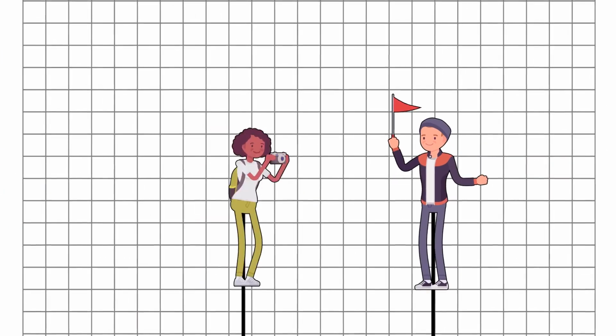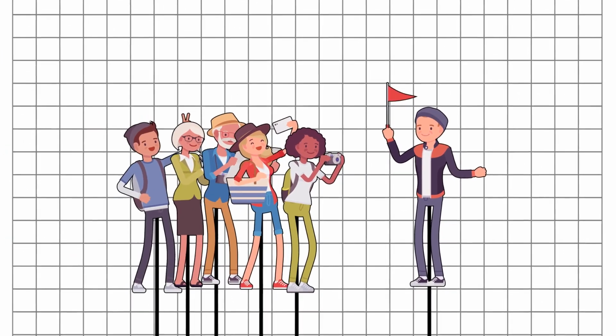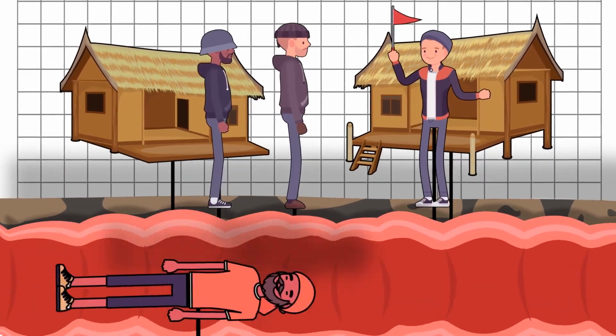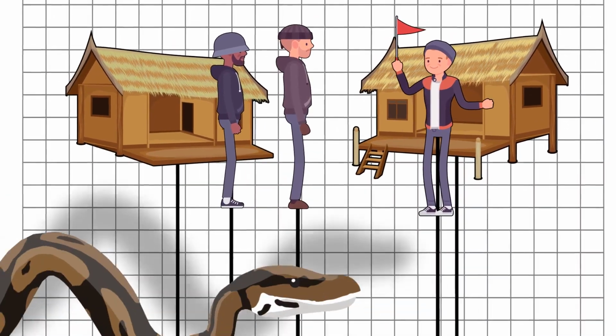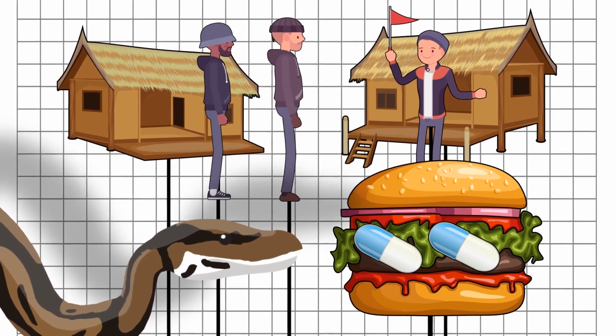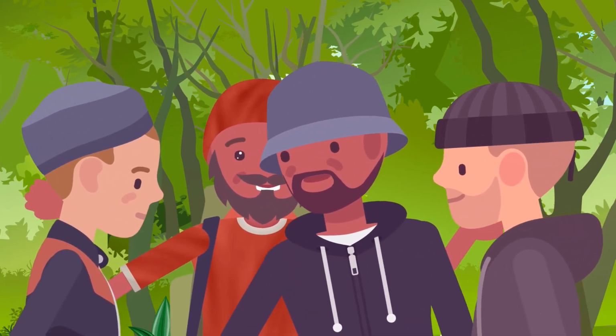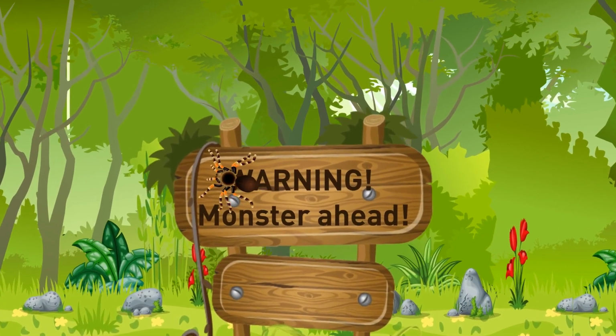Turns out he wasn't a poacher, he was a local guide. Apparently, locals are always pulling lost tourists out of Titanoboa's stomach. They usually just give the snake something to make it sleepy, then pull. You hug your saviors and thank them for their help. You're never going back to that rainforest, that's for sure.